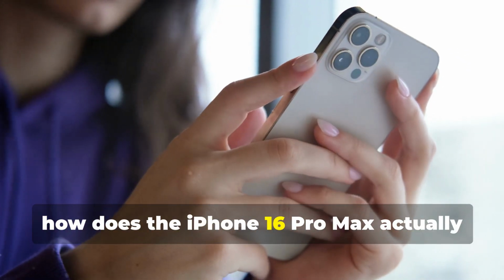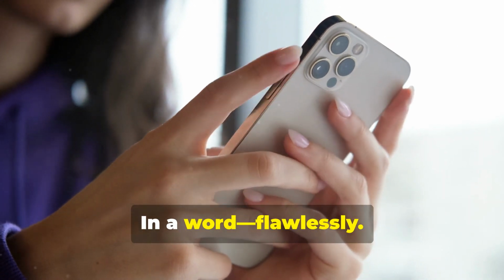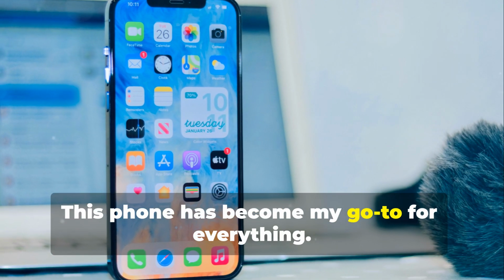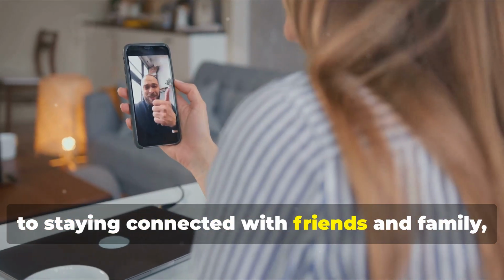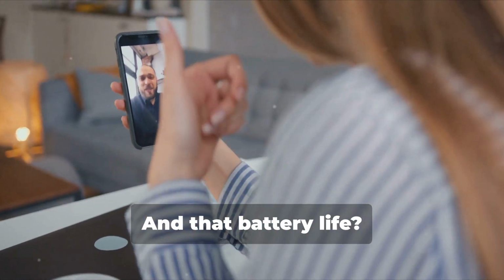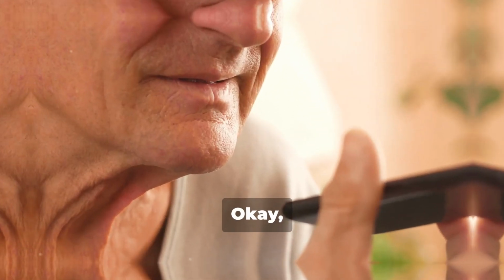So how does the iPhone 16 Pro Max actually hold up in everyday use? In a word, flawlessly. This phone has become my go-to for everything. From capturing stunning photos and videos to staying connected with friends and family, it just works. And that battery life, it's a game changer. No more range anxiety here.